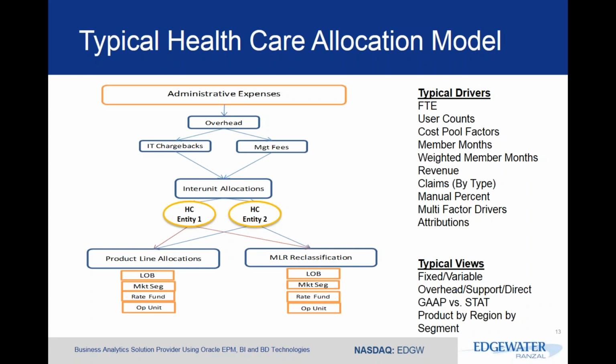The other part that we're seeing is related to the medical loss ratio reclassifications for quality improvement costs, and that is traditionally done on a year-to-date basis, with the other approach on a monthly basis. So in that case, it's by line of business, market segment, rate funding, and operating unit again. So we still have the same dimensionality, but the approaches and what we're trying to accomplish are going to be different. Typical drivers: FTEs, rated members, member months available. Sometimes we have some manual percentages input, and at the end we're looking at fixed and variable.